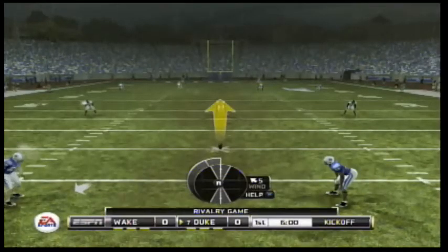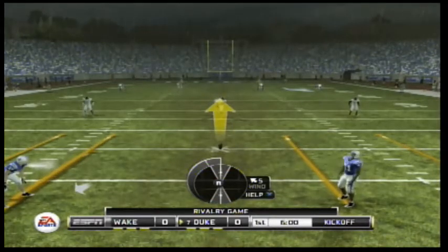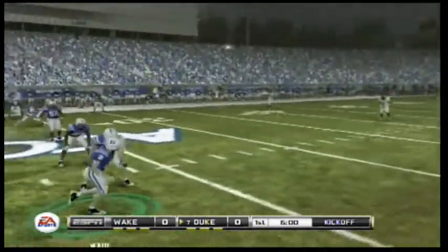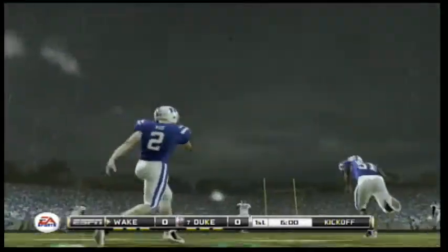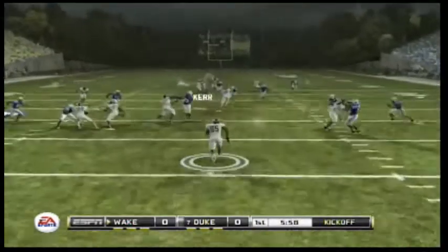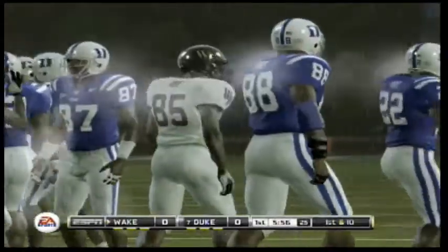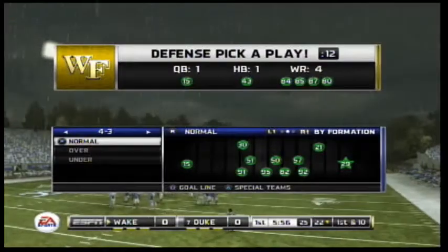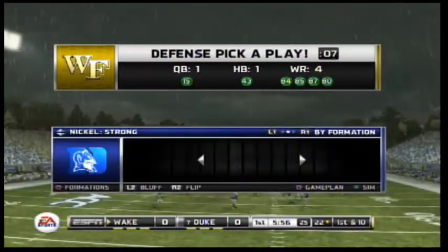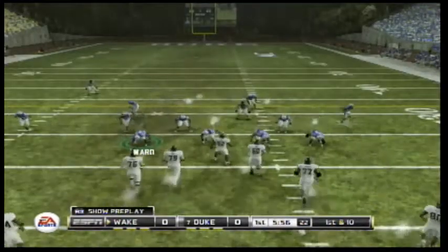Ross Duke lines up to kick this one off, and we're just about set to get underway. Ross from the six. He gets out to about the 22-yard line. The quarterback brings his troops out onto the field for the first drive of the game. The offense will start at the 22. First and 10.